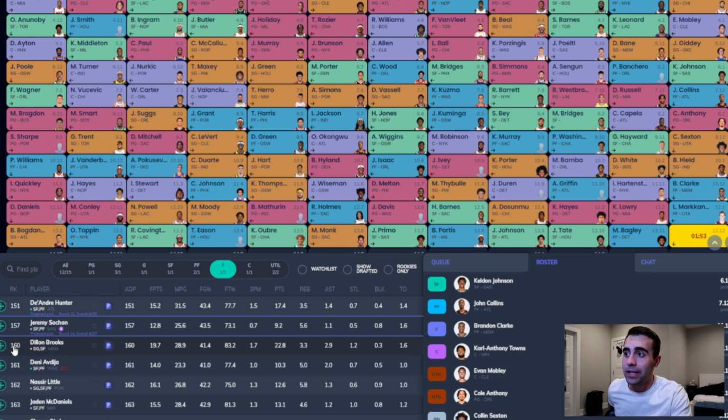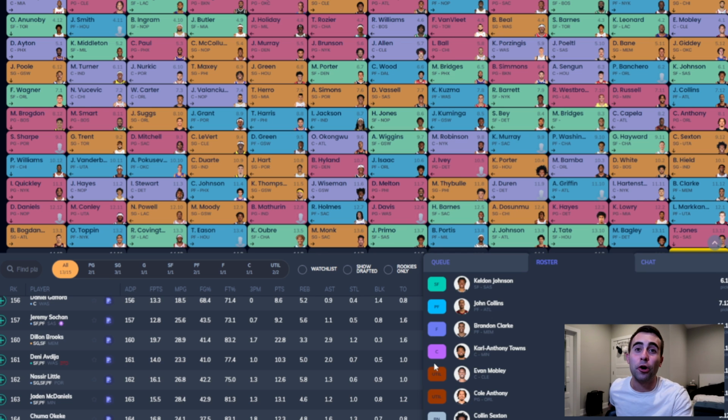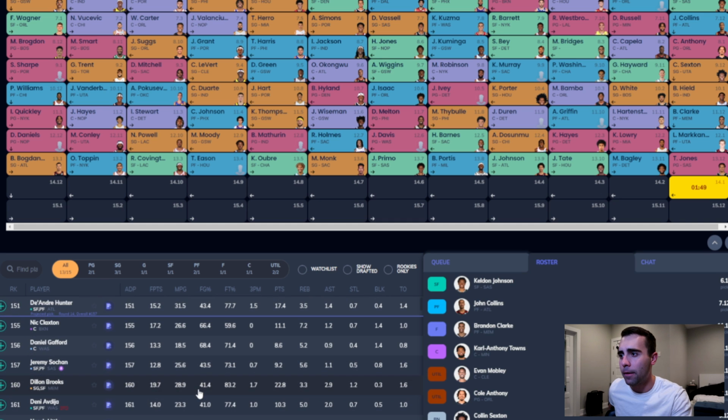Dylan Brooks, if he stays healthy, is a nice pick here. And DeAndre Hunter could bounce back from a disappointing season last year, both in fantasy and in kind of the NBA. I'm going to take Trey Jones here. Trey Jones is a sleeper for me in a lot of leagues because the Spurs are going to be bad. He, I think, will be the starting point guard for most of the season unless they love Joshua Primo there, which I don't really think is going to happen. But I like Trey Jones a lot this year.